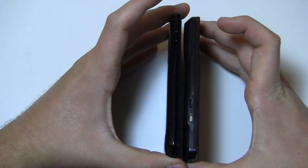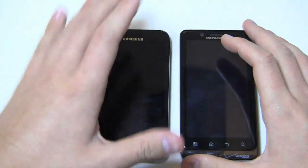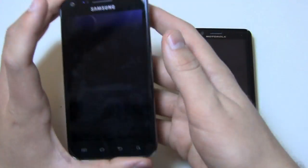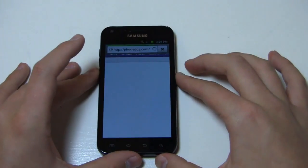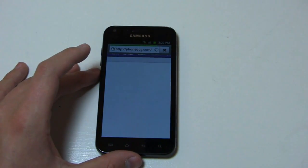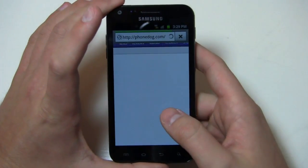So much thinner on the Galaxy S side. The Epic Touch 4G is much thinner than the Bionic. And 1800 milliamp hour battery over here. So it's actually a larger battery in the Epic 4G Touch than there is in the Droid Bionic, yet the Bionic's pretty thick, mostly due to Verizon's LTE radio. But hey, this isn't a dogfight, this is a review. I'll save that dogfight for later on next week.